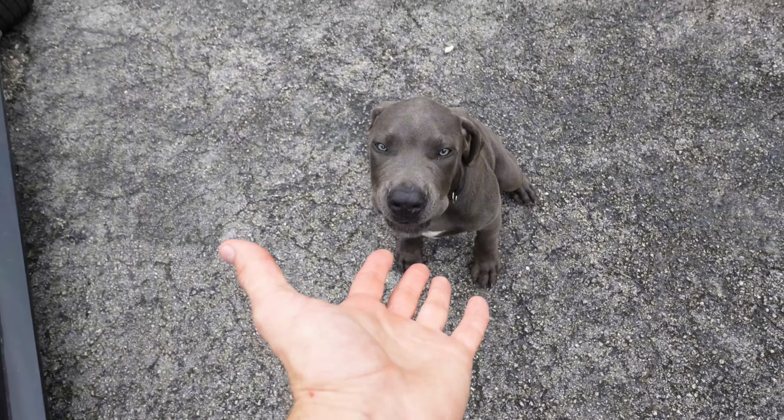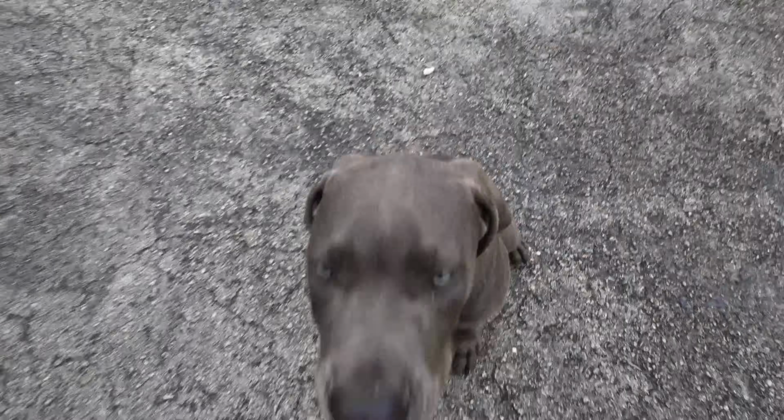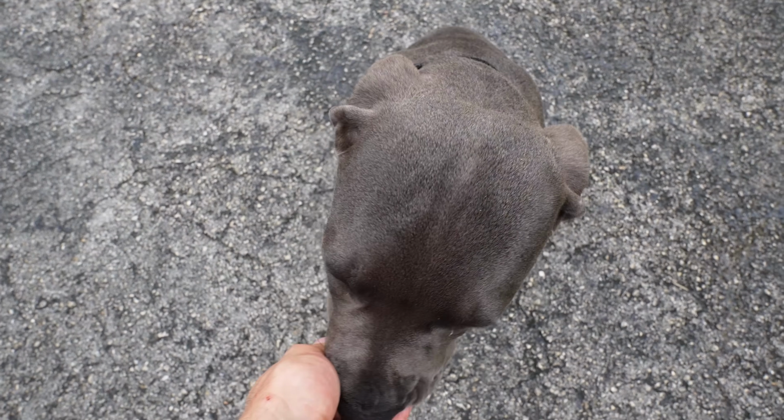So basically what we're doing right there, we're using positive reinforcement. We're asking him to sit, and when he sits, he gets a treat. So that's the positive reinforcement that you wanna do when you're trying to train your dog.